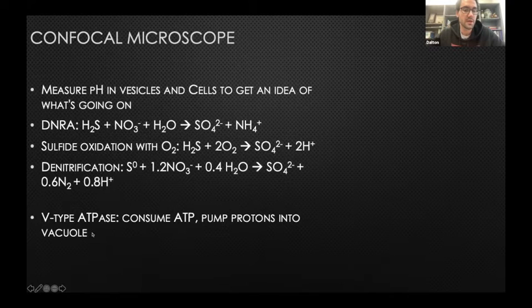The vesicles within the genome are showing that we have V-type ATPases, which consume or hydrolyze ATP and are thought to pump protons into the vacuole. So this is essentially what I'm doing here, and I'll show you some pictures moving forward. We labeled cells with FDAAs, which showed that peptidoglycan is enfolding into these vesicles.